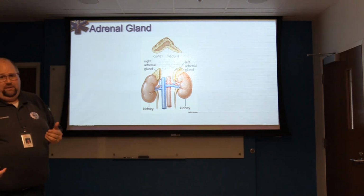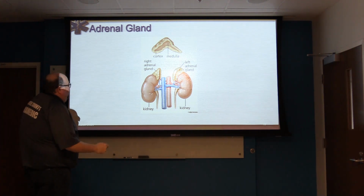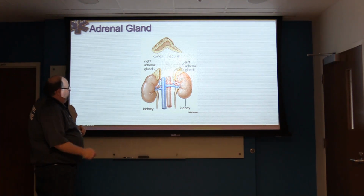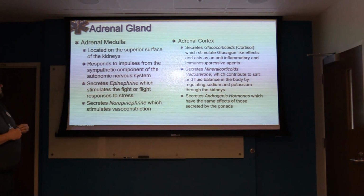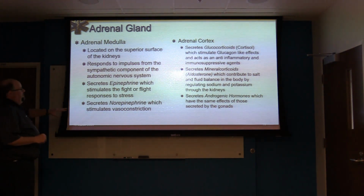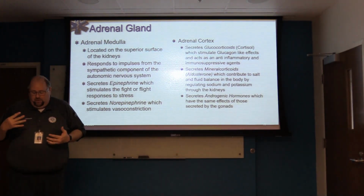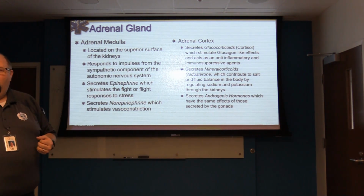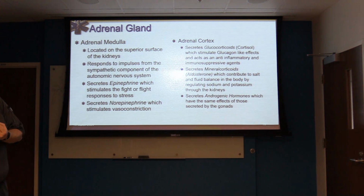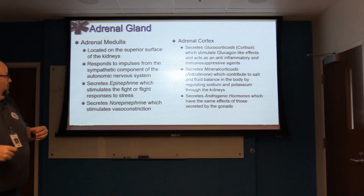We have our adrenal glands. They sit right on top of the kidneys in the retroperitoneal space. They have 2 parts. We have the cortex and the medulla. The medulla, located on the superior surface, responds to impulses from the autonomic nervous system. This is what secretes our epinephrine, our fight or flight response. So again, part of the hormones that are released, I'm facing a threat, I get that stimulation, it secretes epinephrine. Now I have things like increase in heart rate, bronchodilation, dilation of the pupils. I'm now ready to fight or I'm ready to run.